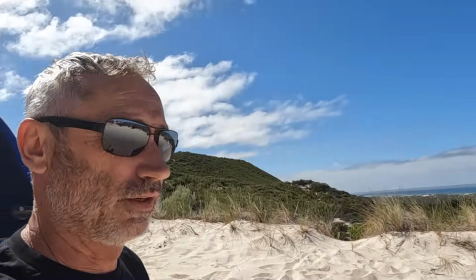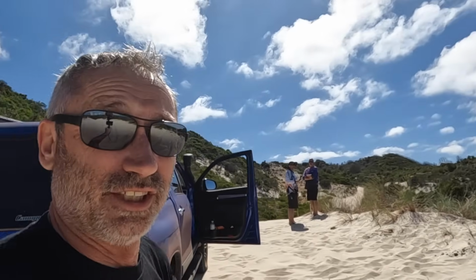Righty ho, that is part 1 done. You can see down there, it's fairly steep already. And I can tell you, it's pretty soft. 10 psi is the magic number. 12 was just that little bit too much, so it goes to show a couple of psi makes a world of difference. So, all right, now to take on the second half.